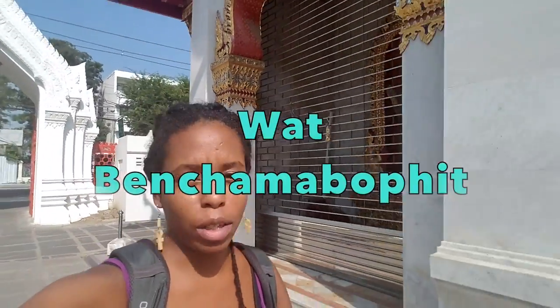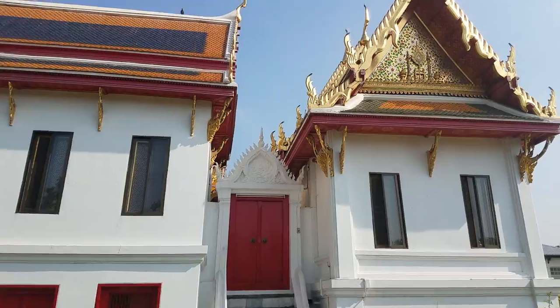Spot number two. This is Wat Ben something something. I'll put the name on the screen, but this is a temple. I'm probably going to have to put on my scarf because most temples don't allow you to walk around with no sleeves or whatever. But check number two, I'm excited.